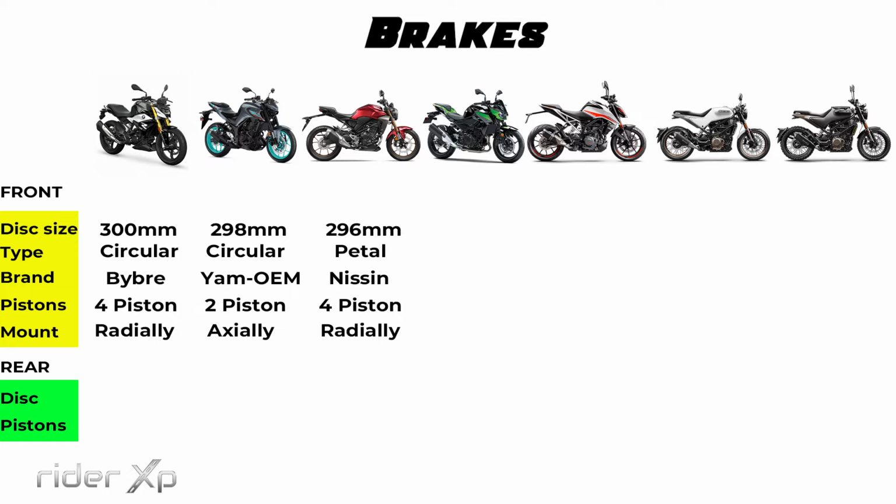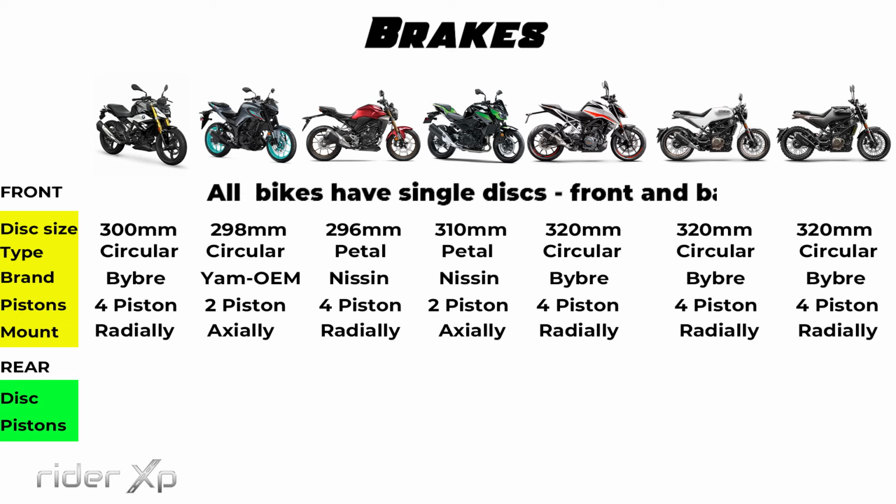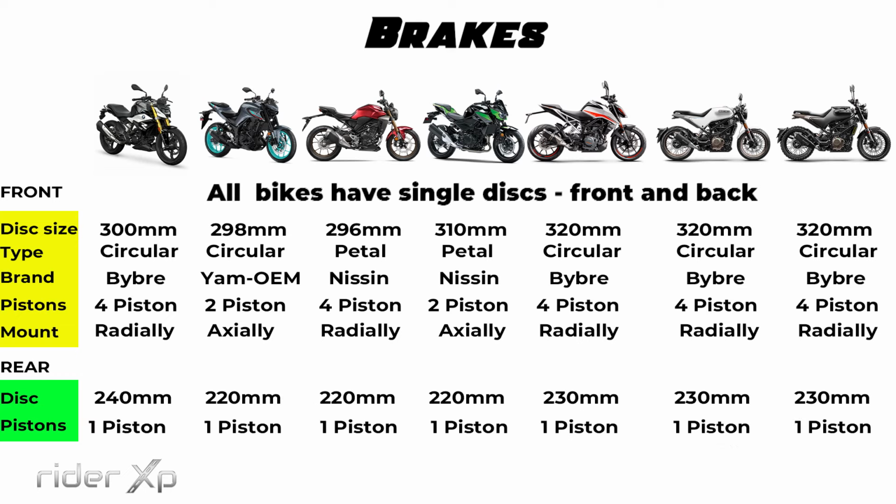CB300R gets a petal type disc and 4-piston radially mounted caliper by Nissin. Z400 has a petal type disc and the 2-piston Nissin calipers are mounted conventionally. The Duke 390 and the Husqvarnas have the same brakes. Conventional but much larger 320mm front disc, 4-piston radially mounted caliper by Bybre. All bikes have single piston calipers in the rear. KTM and Husqvarnas have 10mm bigger discs than the rest, and BMW has the biggest rear disc.